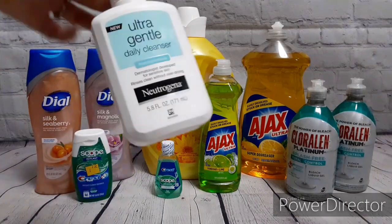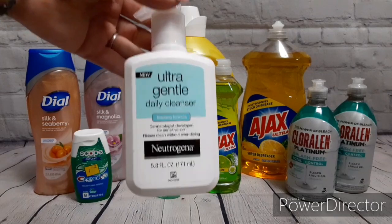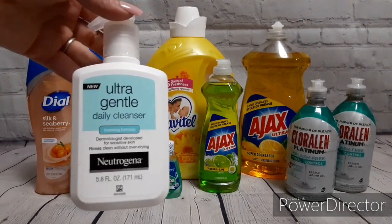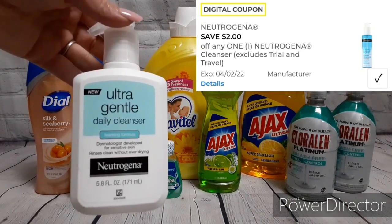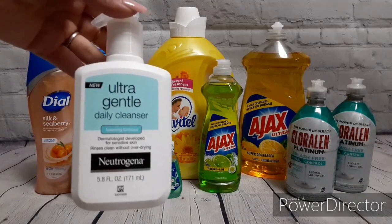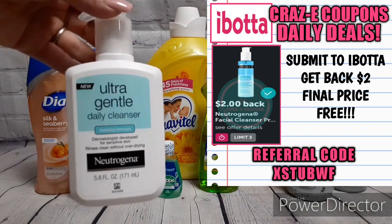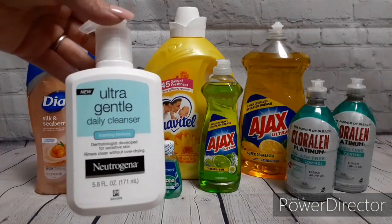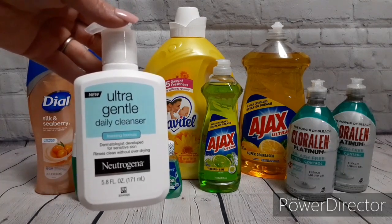So we have the Neutrogena Daily Cleanser Face Wash. These are $4. We have a $2 off 1 digital coupon. So that's going to leave you paying $2 out of pocket. But right now on Ibotta, we also have a $2 rebate, making this completely free. So how awesome is that? Thank you so much, Mercedes, for sharing that deal.